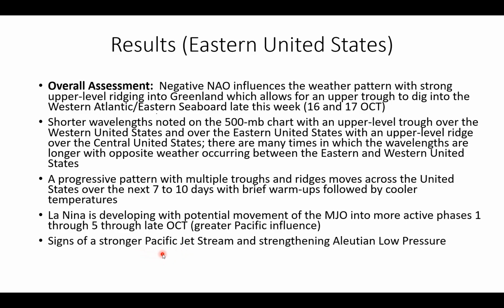Again, we see signs of the stronger Pacific jet stream more west to east, and strengthening the Aleutian low pressure. I've already kind of hit that a lot.